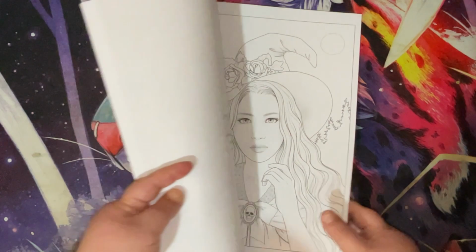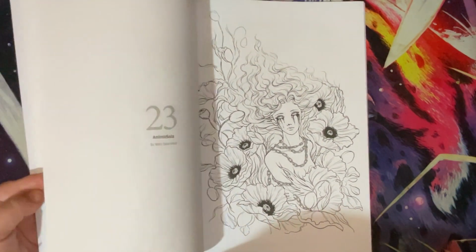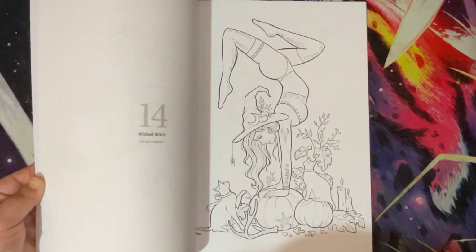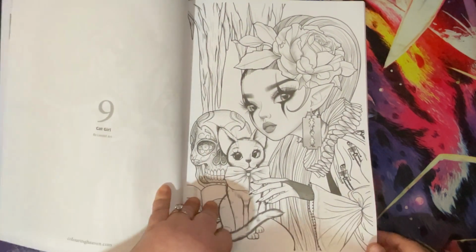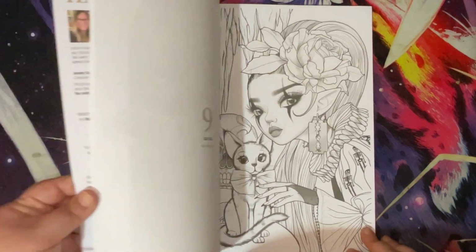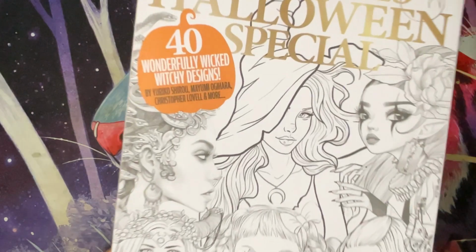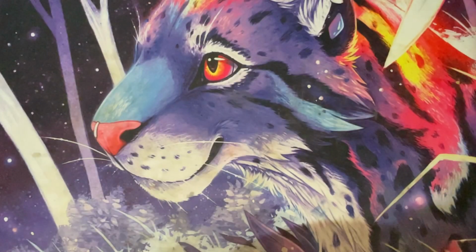Oh, is that poppies as well? I'm finding so many poppy pages now. So this is from all different illustrators. It's just like a Halloween compendium. These 2 are my favourite images in the whole book and will be the first ones to be done. So very pleased to have this one as well. And they are some of the artists. A couple more left to show you.